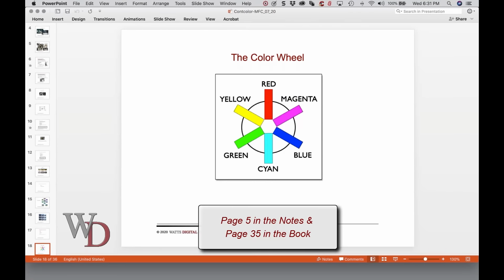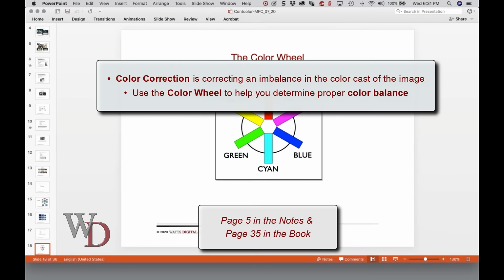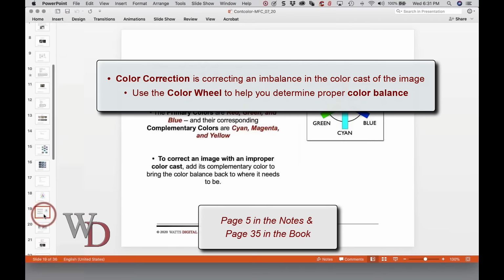I'm on page 5 in the notes and page 35 in the book. Color correction in the color wheel. The color in my print doesn't look right. And how many of us have heard this? So there's 2 bullet points there, which will give you an idea of what this whole color wheel thing is all about. Color correction is correcting an imbalance in the color cast of the image.